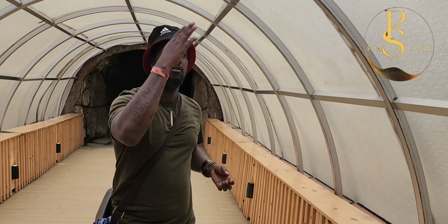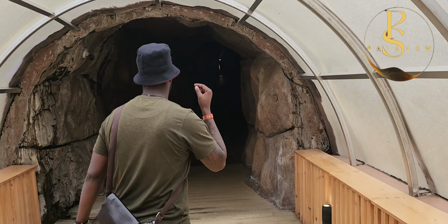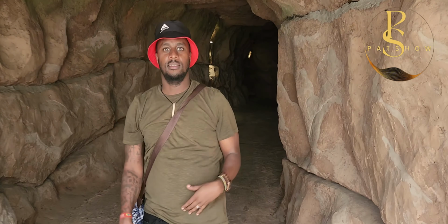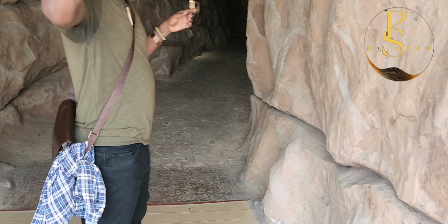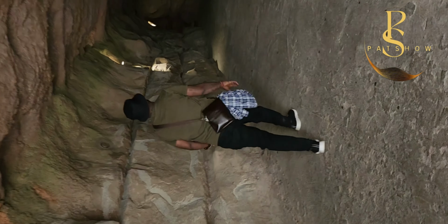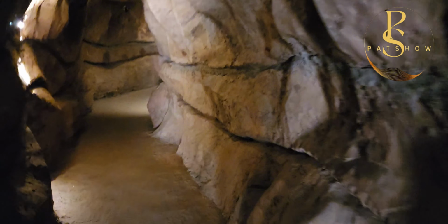Welcome back, guys. So let me show you inside how it looks. It's really amazing. In my vlog today, as you can see, I'm just entering Unity Park. See this place, it's really amazing. The entrance is ready. Actually, inside it looks kind of scary, but there's light inside and people walk, so it's a free path. Once you're here, you're just going to love the place.